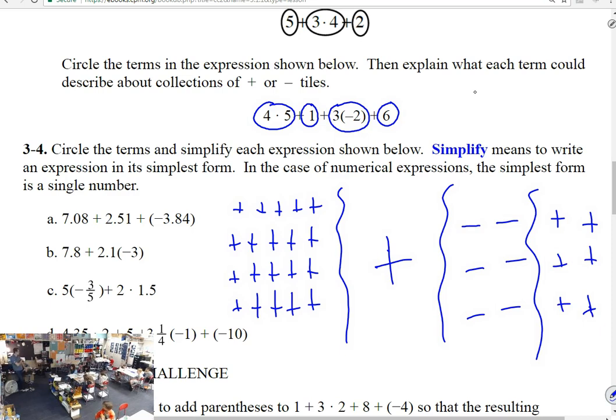Does that make sense how Emma explained this? We would see 4 groups of 5. We would see an individual 1. We would see 3 groups of a -2, and we would see 6 positives on their own. Now, if I go to try to simplify this, what can really help me simplify? Patrick? In the right side, there's 6 negatives and 6 positives.